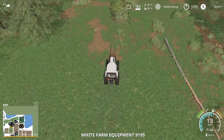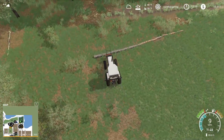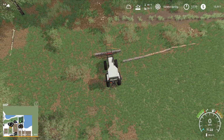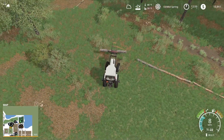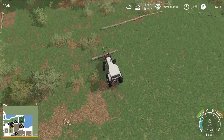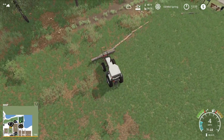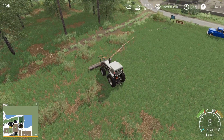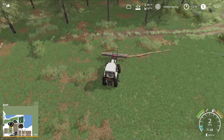Alright, because this thing should have a lot more weight on the rear of it, so it shouldn't have as many problems lifting up logs. Oh yeah, that's much more stable. Oh, that's much better. I'll say if this didn't work, that would be literally the whole reason we bought this tractor. Probably should have tested that sooner, but it's okay. We're testing it now.